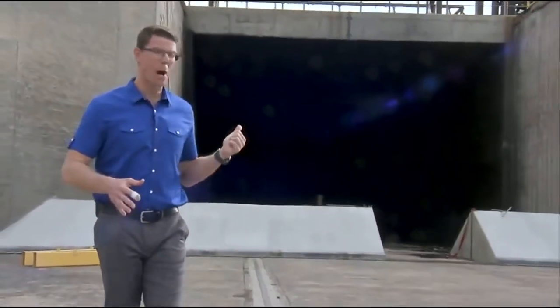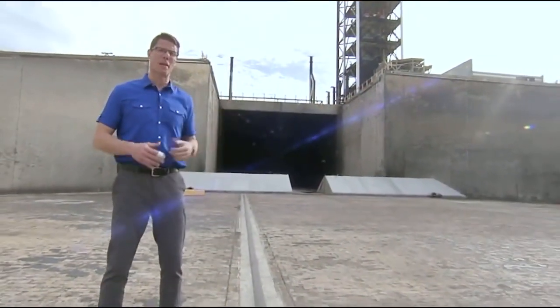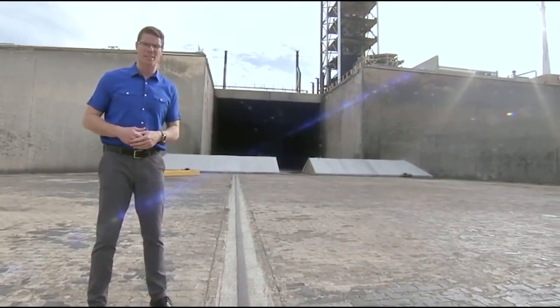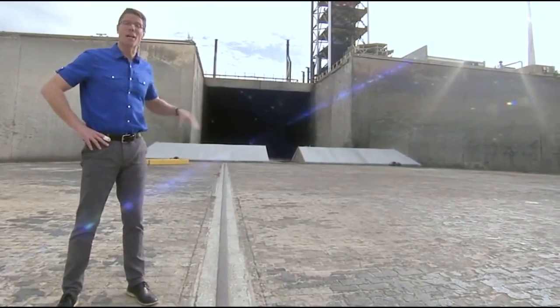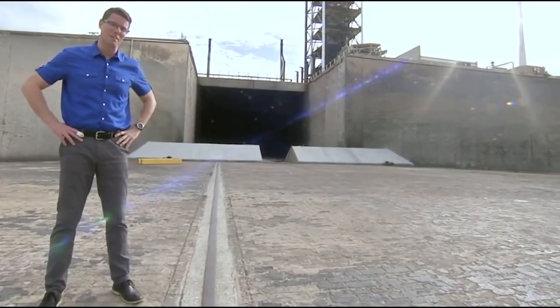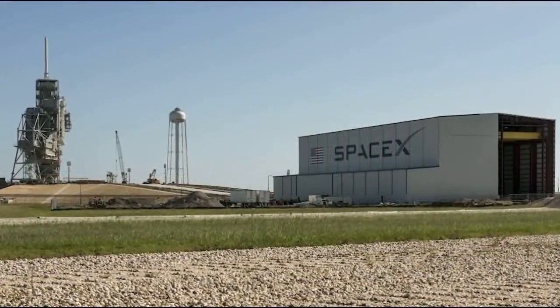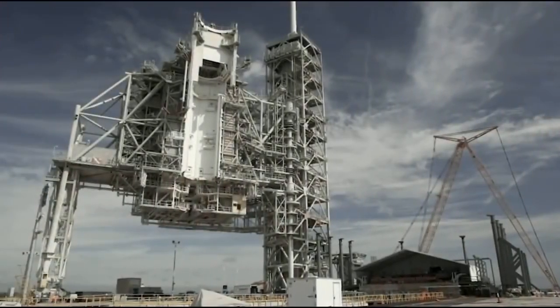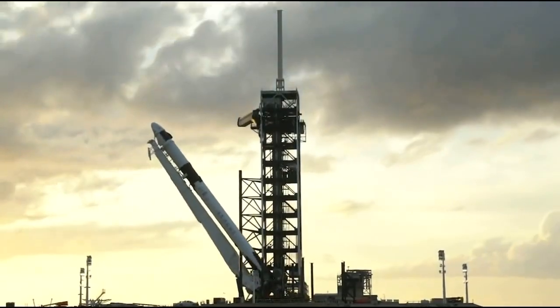You see, NASA no longer needed two launch pads, so they upgraded it, and in 2014, SpaceX signed a 20-year lease agreement to launch their own rockets from here, as well as astronauts. And they'll be lifting off from the exact same place that Shuttle and Apollo astronauts once did. First, SpaceX needed to upgrade the pad. The massive rotating service structure used to load cargo into the Space Shuttle was removed. And the most recent addition?